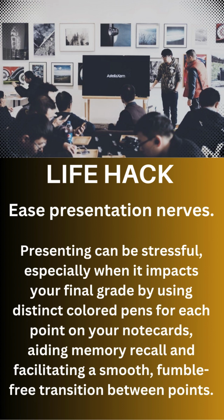Life hack. Ease presentation nerves. Presenting can be stressful, especially when it impacts your final grade. Use distinct colored pens for each point on your note cards, aiding memory recall and facilitating a smooth, fumble-free transition between points.